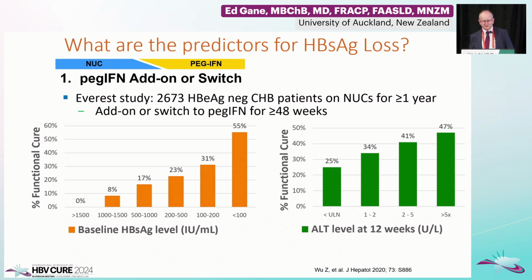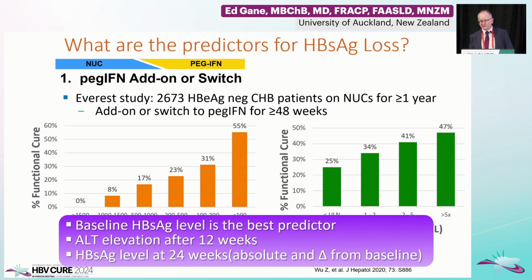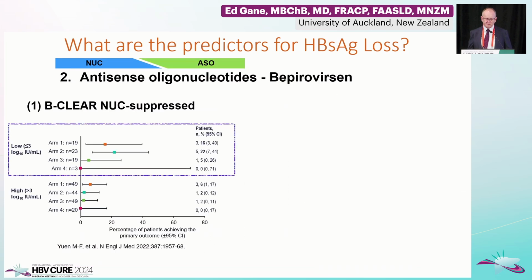So these two markers for add-on confirm that baseline, again, surface antigen level is the best predictor of functional cure with pegylated interferon, either as first-line therapy or as second-line therapy. But ALT elevation on treatment is also an important predictor. And they also showed, as I think Roche showed in their registration in the NEPTUNE studies, that the dynamics of surface antigen on interferon, in particular the absolute levels at 12 and 24 weeks after starting pegylated interferon, is a very good predictor of functional cure. But again, the most significant was the baseline surface antigen level.